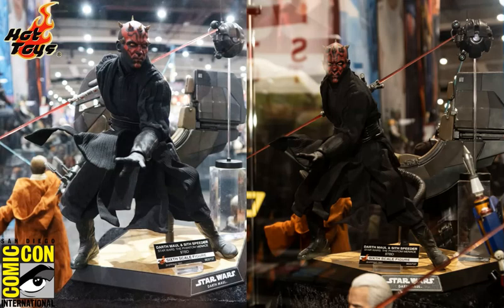Hot Toys is showing quite a few Star Wars figures at this Comic-Con, and they're still making prequel figures, which is still fun. Darth Maul is one of my favorite Star Wars characters. As a kid, he was my absolute favorite for sure. The Sideshow one looked really good, and the new one that they did looked really good too. I almost bought it, but I decided not to, kind of holding out for a Hot Toys, to be quite honest, and now we finally have one, so I'm very happy about that.